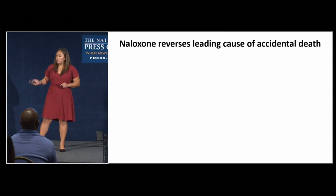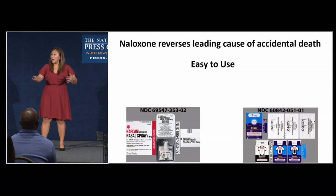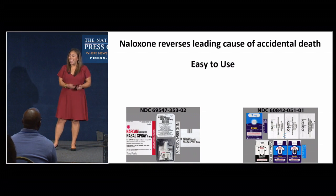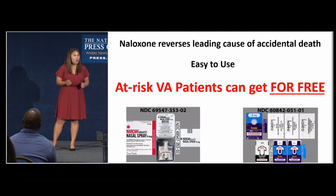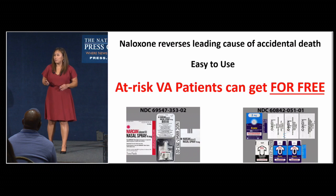And so we know that naloxone reverses the leading cause of accidental death. There's no question about that. The newer formulations are easy to use. We have the nasal spray. Now you actually have vendors. You have pharmaceutical companies who have these things. You can order them. 90% of people can use these without any training. Easy to use. Not only that, because of CARA legislation in 2016, at-risk VA patients can get this for free. So if you know of any veterans, any VA patients, anybody you know that could benefit from this, they can get it for free from VA.